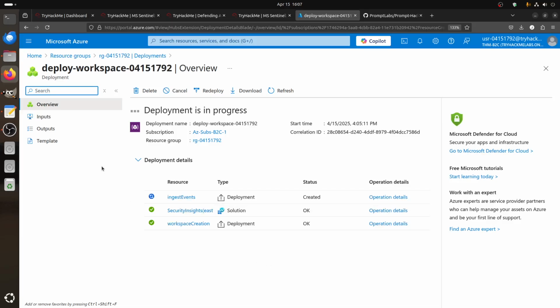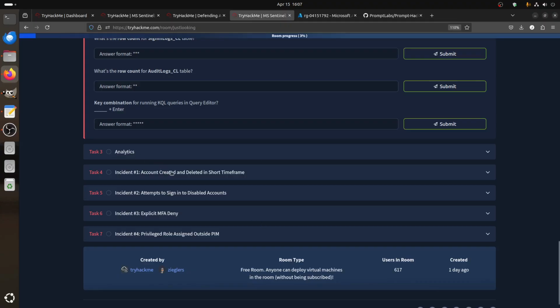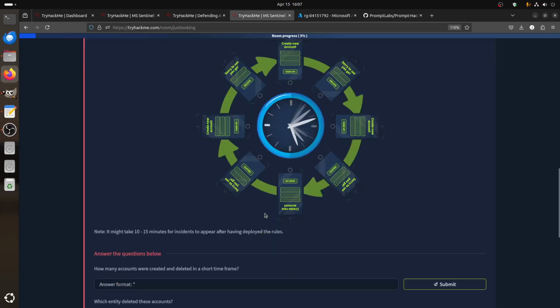Deployment in progress. Something happened. It's ingest ingress. Refresh. Okay, so let's explore the room. So basically, next one will have the created and deleted console term.